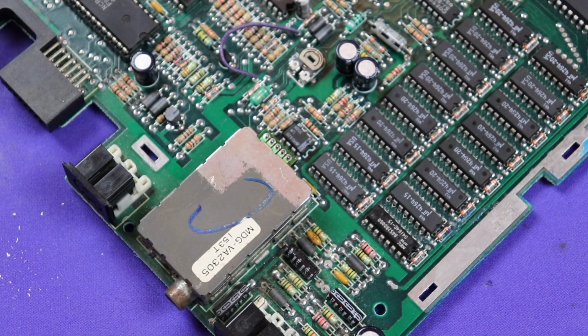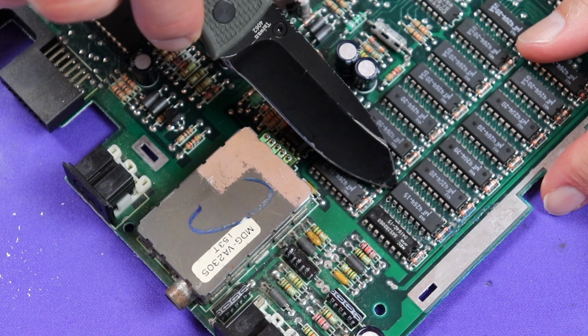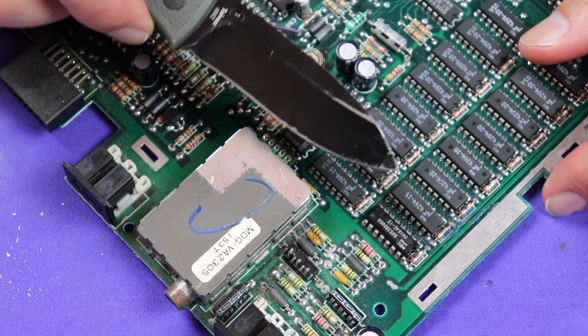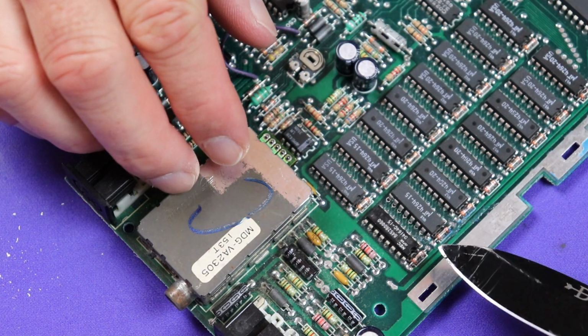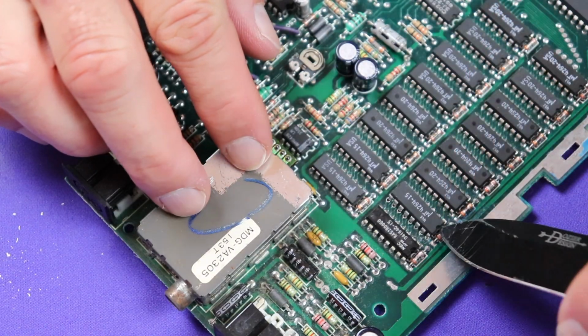Now take your time in removing any components from the board. This is a pretty brutal way that I'm working with here with a knife, but it does have the right tip that I'm looking for. But if you're doing any prying like I'm doing here, make sure you don't damage the components that are next to the IC.